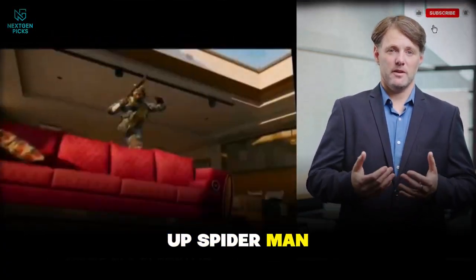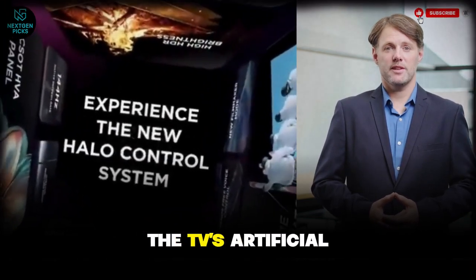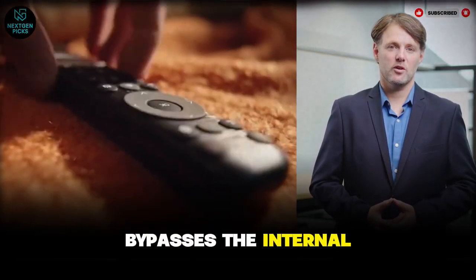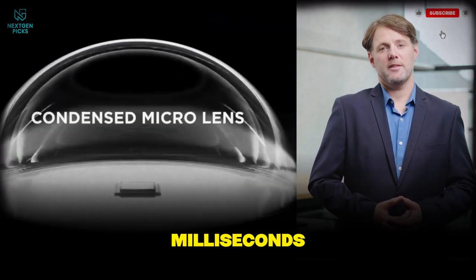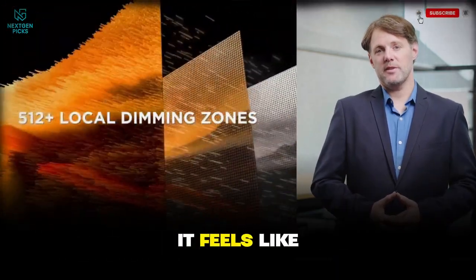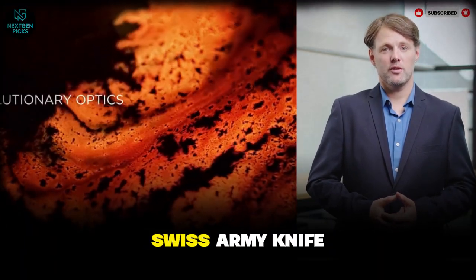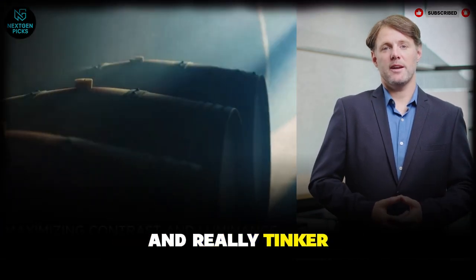When you fire up Spider-Man 2 on the PS5, you don't have to dive into 7 submenus to turn off the TV's artificial motion smoothing, so your controller actually responds. The TV detects the console, bypasses the internal image processing, and drops the input lag down to under 15 milliseconds. When you press the jump button on the controller, the character jumps instantly. It feels like a high-end gaming monitor that just happens to be 55 inches wide. And because it's running Google TV, it is a Swiss Army knife. You can sideload apps, customize the interface, and really tinker with it.